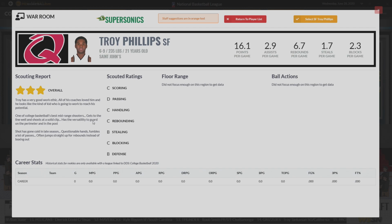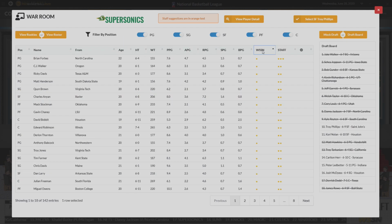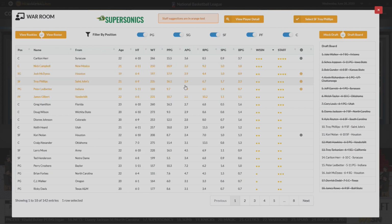Mid-range shooters, not a fan of that. But gets to the line well. Guard on the perimeter and in the post. Questionable hands. A little iffy. Turn to the player list. They've got Nolan down a bit here.